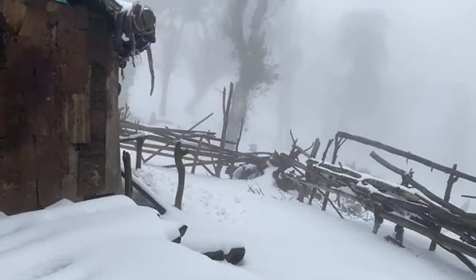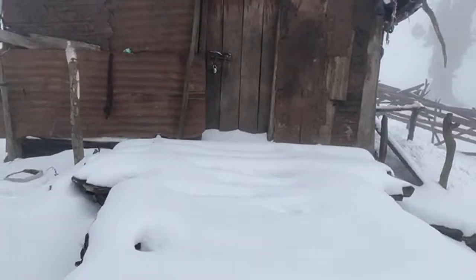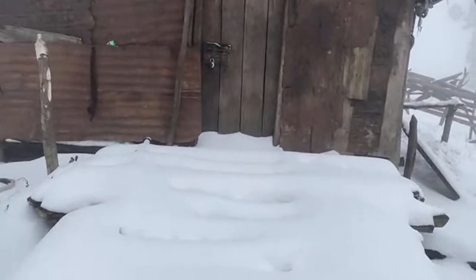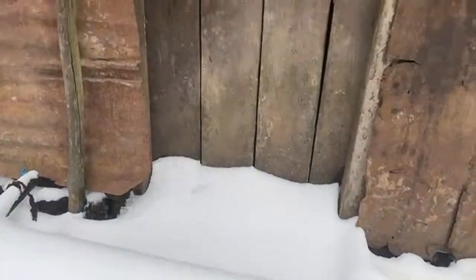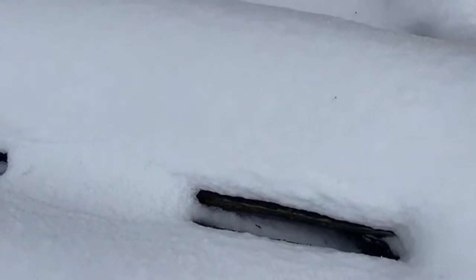Oh, I need to be careful. Okay, this kind of there. No, that's it. Oh, look at this. The massive snow, the very heavy snow. I'm sure the snow is almost covered down beneath as well. Let me see if I can see through or not. I don't know if it's legal or not. But I'm just peeping through what I can see. I can't see much from this place.